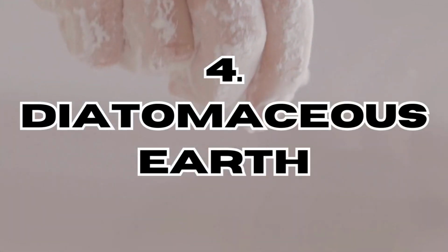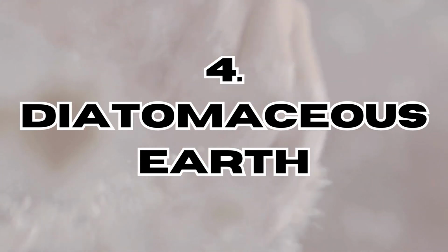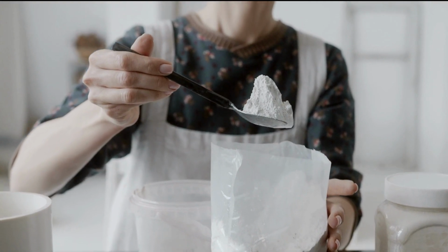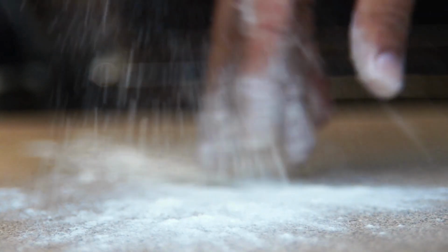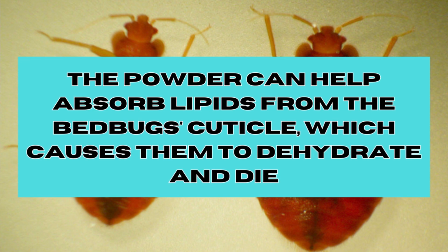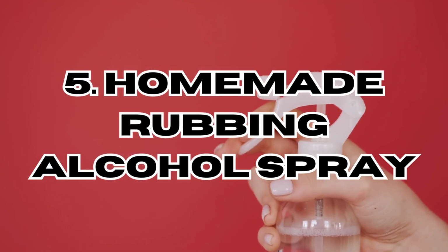Number 4. Sprinkling Diatomaceous Earth. Food grade Diatomaceous Earth is a natural abrasive substance that can be sprinkled into areas where bedbugs are suspected to be. It can be effective in causing physical harm to the insects when they crawl over it. According to scientific research, the powder can help absorb lipids from the bedbugs' cuticle, causing them to dehydrate and dry out.